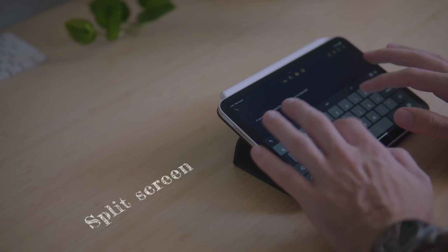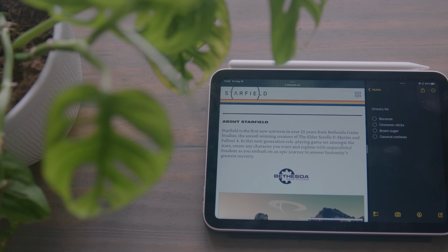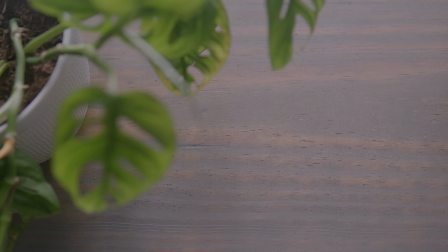Split screen. Easily one of my favorite features to use is split screen. Split screen for me makes multitasking simple and effective because to me it's almost like having two screens. I use this a lot specifically when I have the Notes app open on half the screen and maybe something like Spotify or Safari on the other.